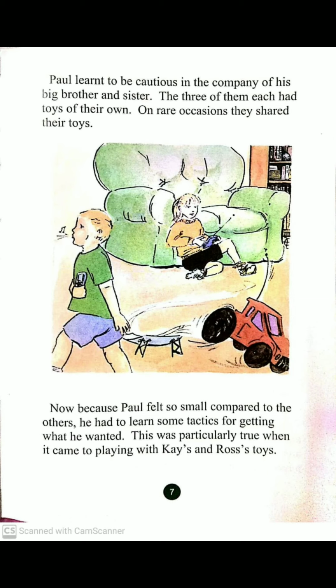Now, Paul learned to be cautious. Cautious means careful and avoiding any kind of danger. That is cautious in the company of his big brother and sister. So whenever little Paul, who was 4 years old, was in the company of his big brother and sister, he used to be very cautious, very careful. The three of them each had toys of their own.